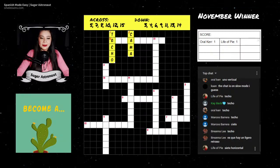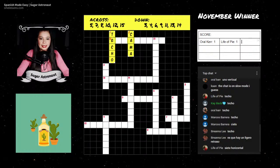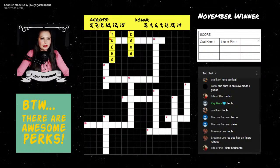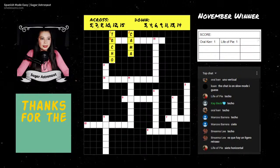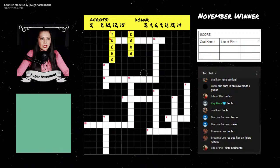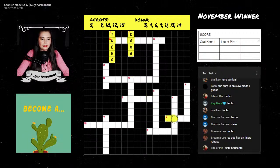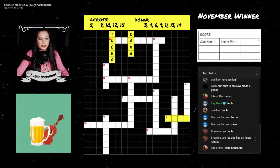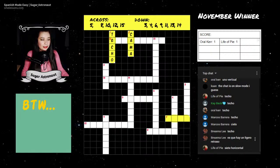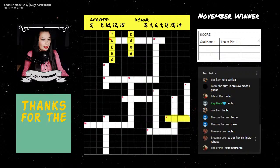Okay, so Life of Pi says siete horizontal. Okay, let's see where it is. Siete horizontal. That's seven across. And the word is right here. It's a very short word. It has only four letters. Four letters. Cuatro letras. Seven across.